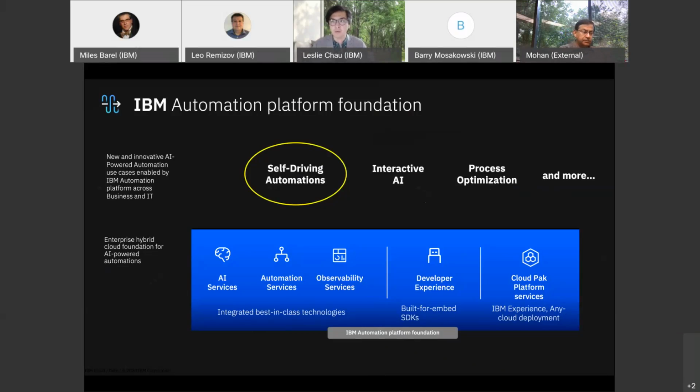What's really important is that we build these developer experiences, these built-for-embed SDKs over the use cases that I'll talk about in a second on top. So these new and innovative AI-powered automation use cases are what we enable in Foundation. Today, we'll focus on self-driving automations. You may have heard about Watson Orchestrate as another class of use cases to enable these kinds of interactive AIs. And you may have heard a lot already last week, and this week continuing, about process optimization, what we've done around the realm of process mining to enable the optimization of your processes. So again, focusing on self-driving automations today.